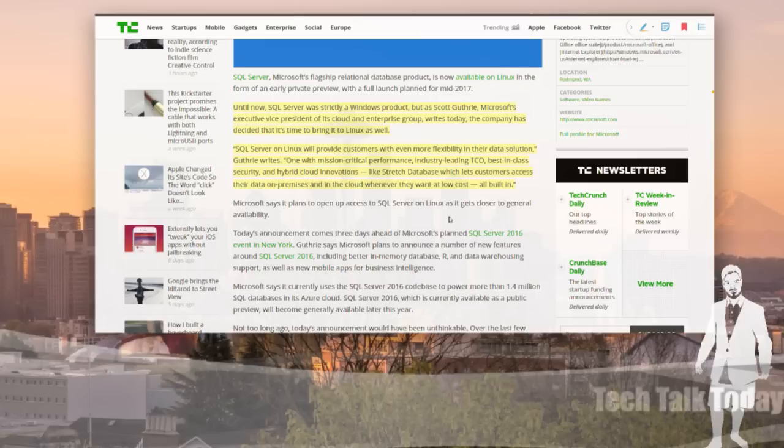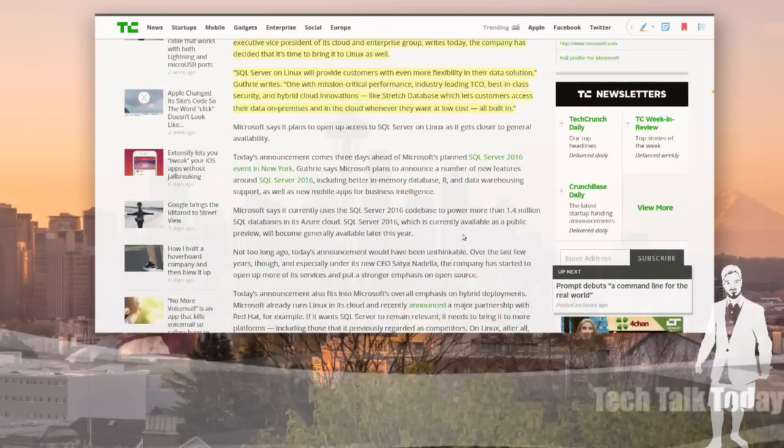Once the industry-leading TCO, best-in-class security, and hybrid cloud innovations, like Stretch Database, which lets customers access their data on premises and lets the cloud get in whenever they want, low-cost solutions all built in, Microsoft's opening up access to SQL on Linux as it gets closer to general availability. They've got more information coming out at an event for the next 3 days, the SQL Server 2016 event in New York. So if you're interested, keep your ear out to the wires for that. That's where you get more deets.